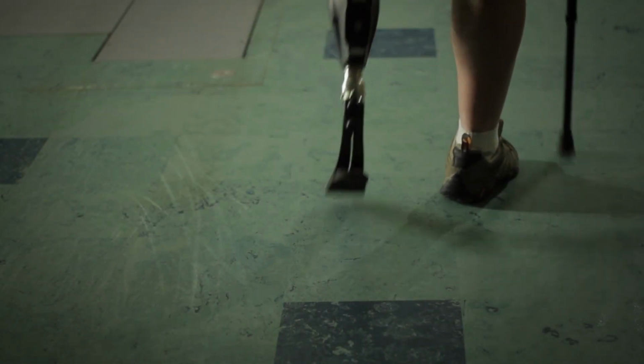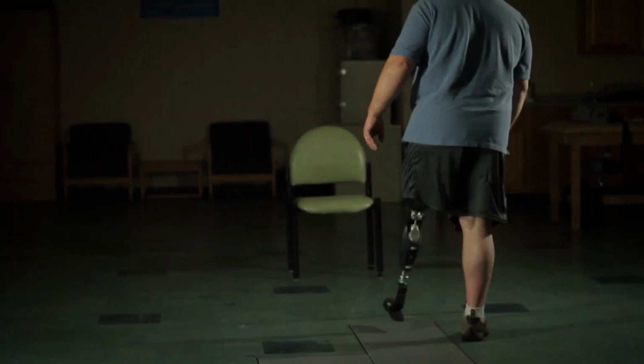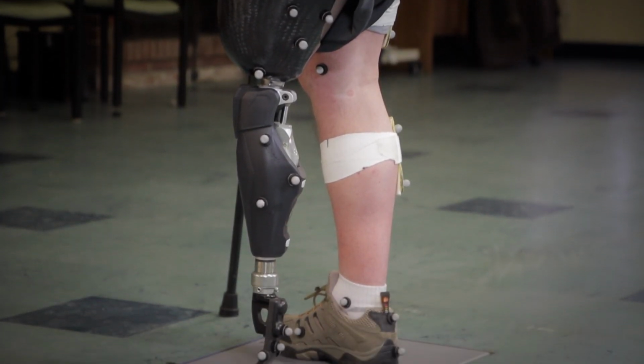Very often people with amputations, or even if they've had any kind of surgical procedure on one limb, have difficulty learning how to bear enough weight on that limb. They tend to favor it, which is sort of logical. Many times they've had many months of an abnormal gait pattern of limping or favoring that limb, and they need to really learn how to bear weight on that limb again.